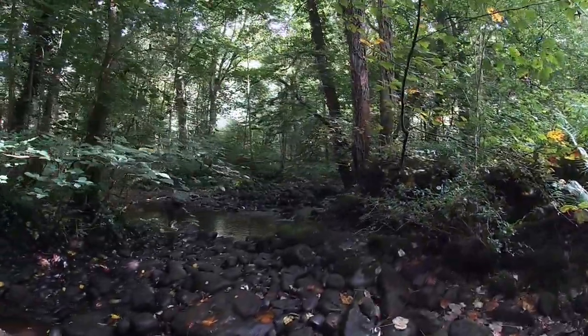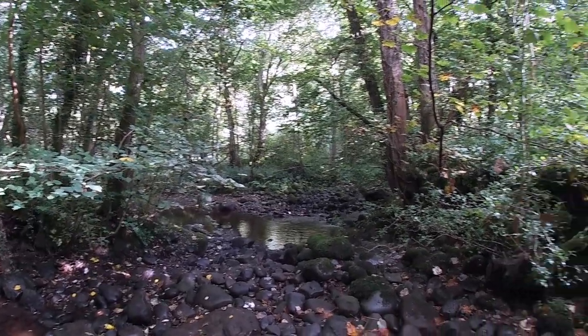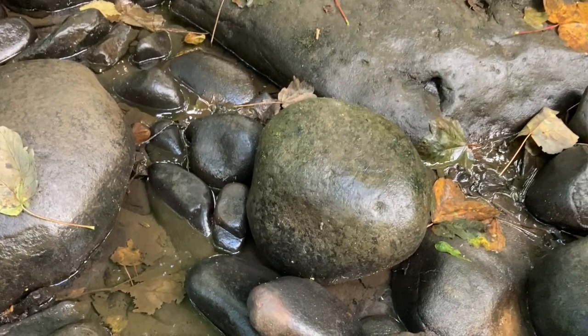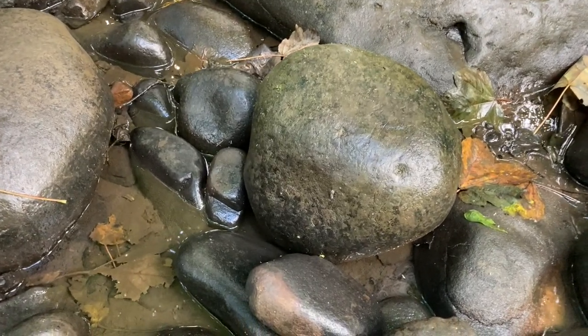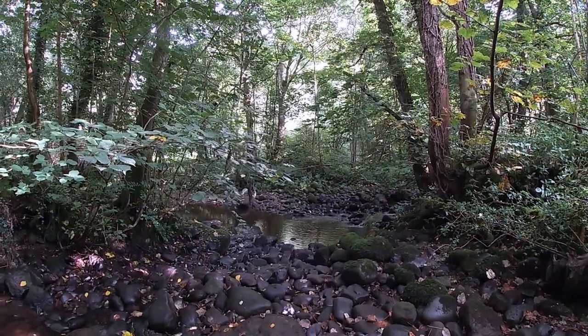Hardly any water at all. No, it's very, very low. It would normally come up over here, wouldn't it? Look how shiny it's made the boulders. Yeah, constant water flow normally. Very peaceful. It is, it's lovely, isn't it?